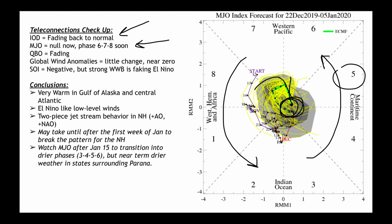Now, it's going to take time. Maybe the next 15 days it'll take to come out over here, which is why, because these other features are so weak right now, that we're going to be having to watch the MJO to control both our weather in the northern hemisphere and in the southern hemisphere.